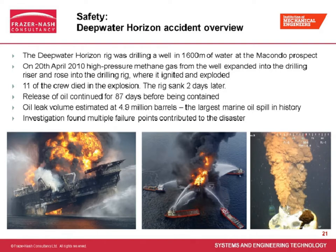The design of the mud separation and venting systems allowed gas to move into critical areas of the rig, from where the disaster could not be averted. Additionally, multiple failures of the blowout preventer, or BOP, prevented subsequent sealing of the well, allowing the release of oil to continue unchecked.